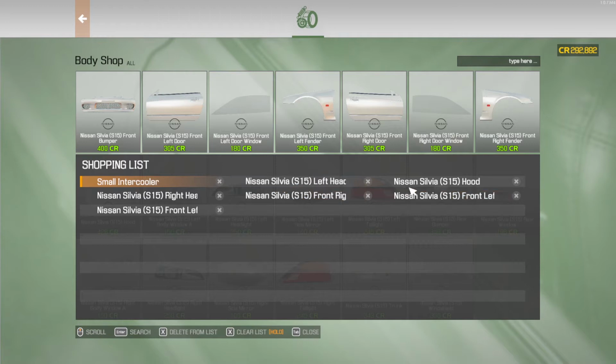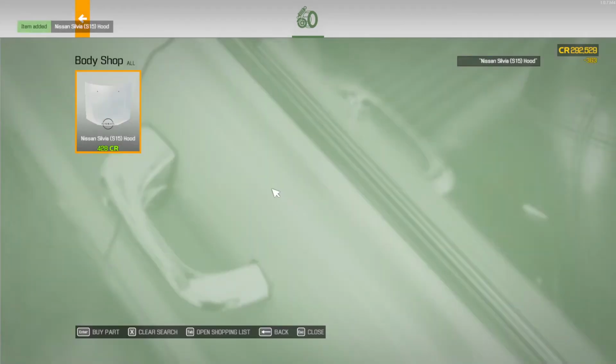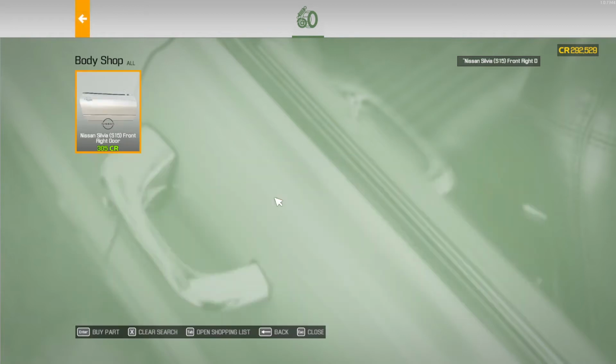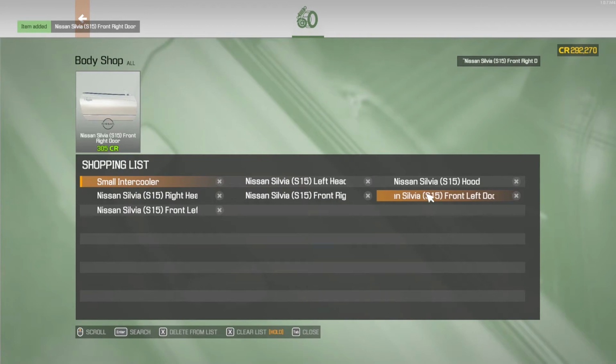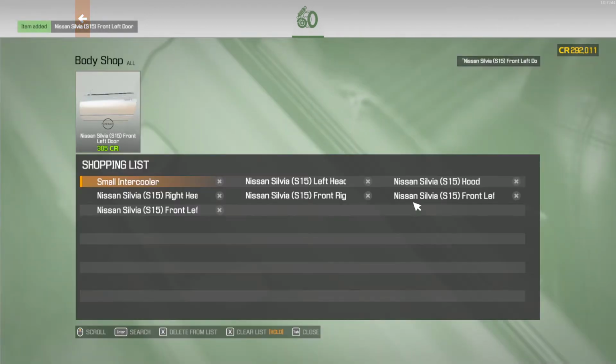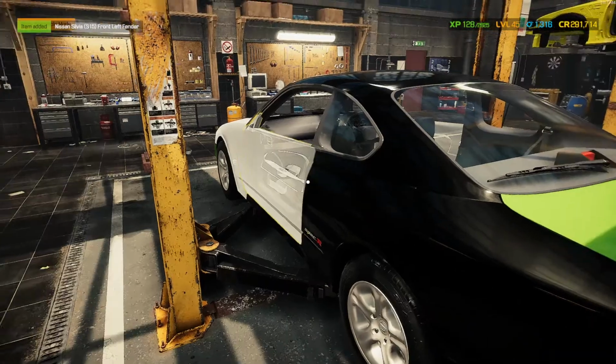Left headlight we've got, yeah, we've got all the headlights. Hood, thank you. Yeah, get one of those. And then we need the right headlight, right door. That was what we wanted. Front left door. And then front left fender. And then we should be good.